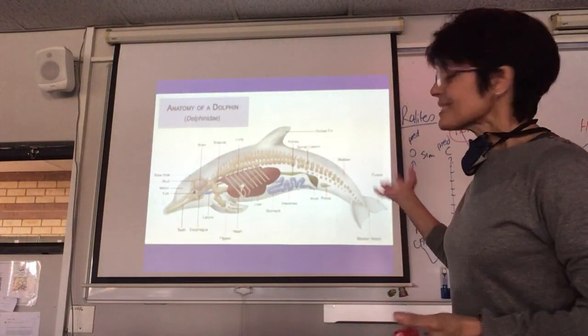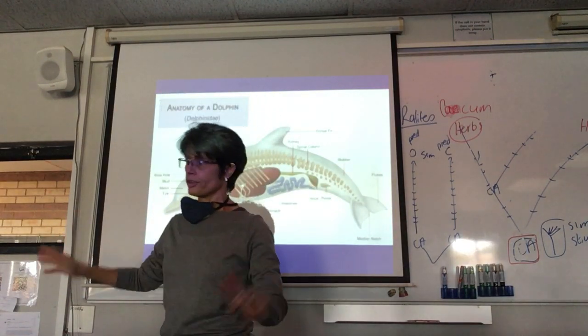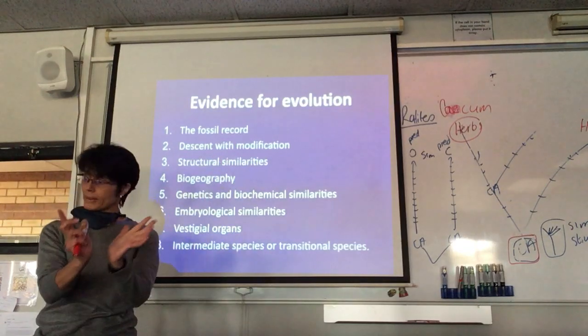All right, so that's a vestigial organ in the cetaceans. Cetaceans are the dolphins and the whales. Don't worry, you don't need to know that. Okay, so now we've looked at vestigial organs as evidence for evolution, denoting common ancestry.